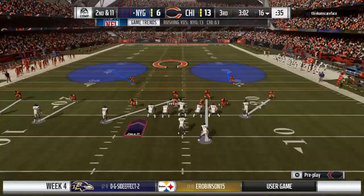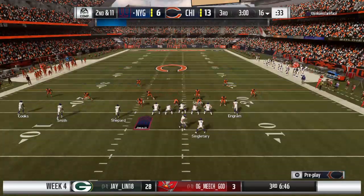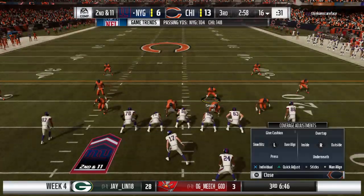Do people use grease boards, or you mean the magic marker boards? Yeah, those two. All right, now, lucky 56.